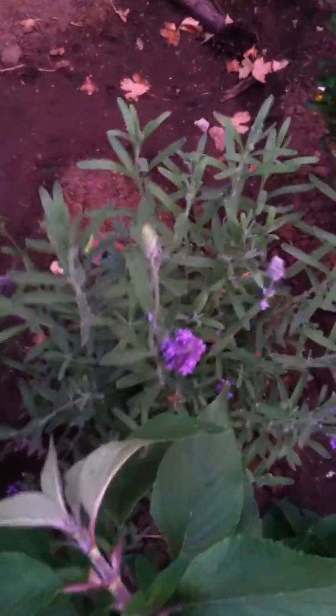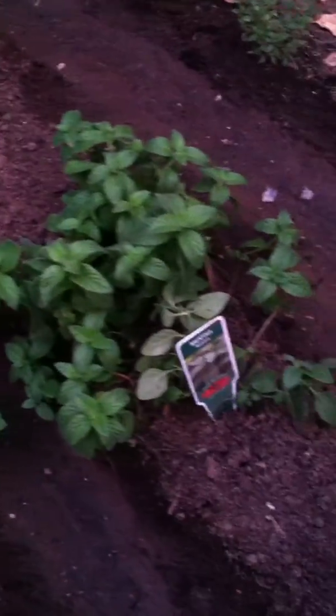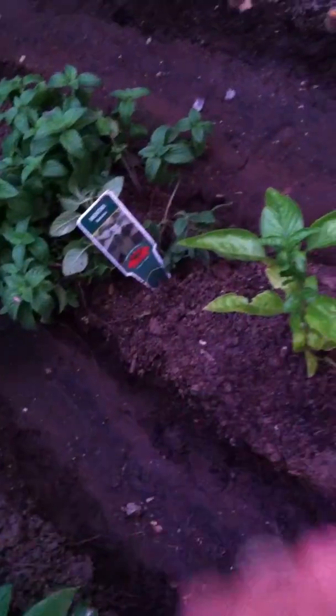This here is pineapple sage. And it's yummy. And I've got some lavender here. And tarragon. And then just today I planted this. This is spearmint. This is mentha. Here's another basil plant, a variety. And then this here is peppermint. I've got parsley here, rosemary, thyme, got some dill.